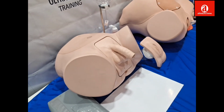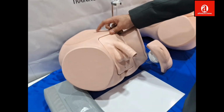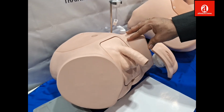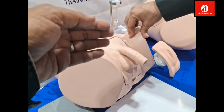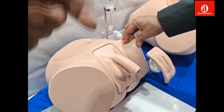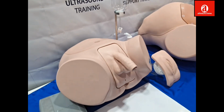The male is having a prostate problem. This also prompts them to do a suprapubic catheterization in case there is some internal blockage or any swelling or the urinary catheter cannot pass through into the bladder. If you want to see the prostate gland and how it works, we demonstrate that with the help of a separate anatomical model.